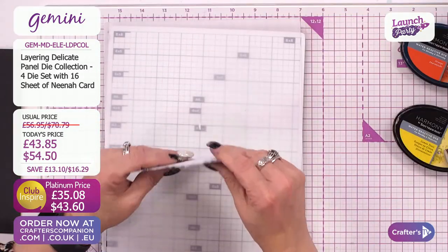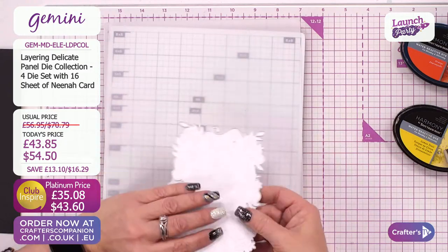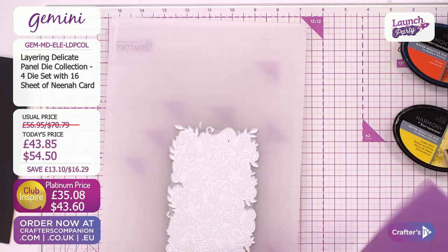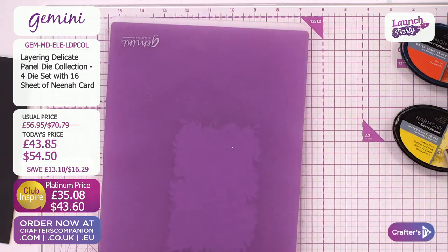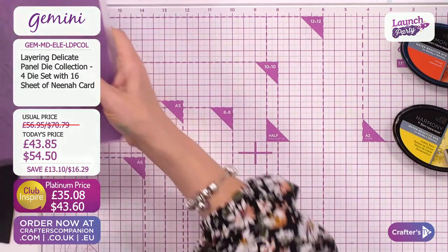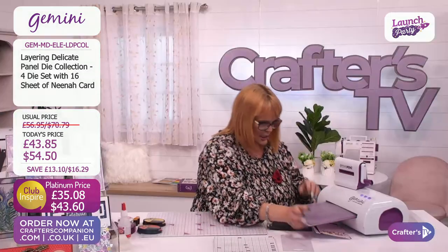We'll take off the tape, because I don't need the tape now to hold the die into place. I'm going to take out the magnetic shim. I'm going to pop that on there, rubber embossing mat over the top, lastly with the other cutting plate, and we're going to run that through as well. So nice and flush in the machine.